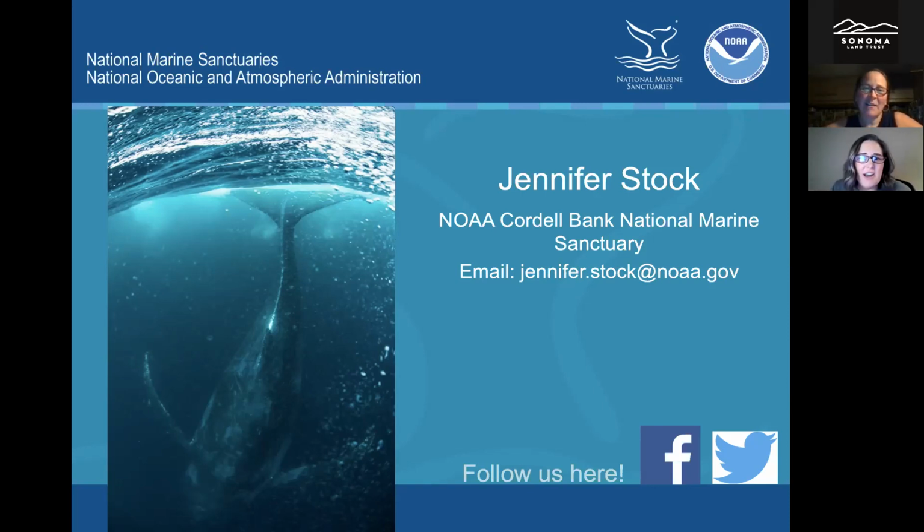Is there much archaeology findings in the sanctuary? In Cordell Bank, we haven't seen anything, but there are quite a few shipwrecks in the Greater Farallones Sanctuary. Some of them were old shipwrecks from back in the gold rush. And before we had a lot of navigational aids along the coast, there was a lot of trade going up and down on the Redwood Coast for lumber and butter and all sorts of things. And there were rocky crags. That's what makes the Sonoma Coast so beautiful, but not so great for boats until navigational aids became more available. And so there's quite a few old shipwrecks on the coast.